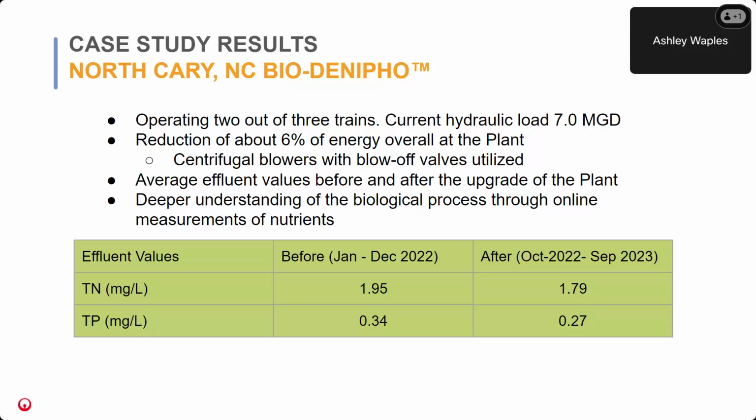The average effluent values are seen below. So this plant is operating really well. As you can see, we were already below 2 milligram per liter total nitrogen before the upgrade. And now since the upgrade, we're seeing about 1.8 milligram per liter total nitrogen. And again, slightly reducing the total phosphorus out the back as well.